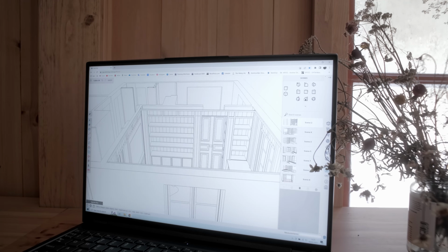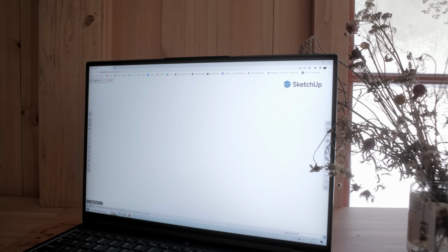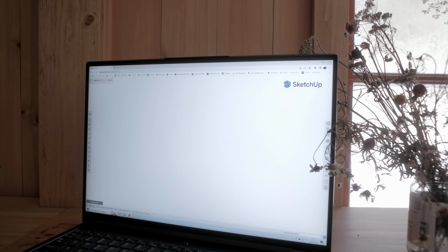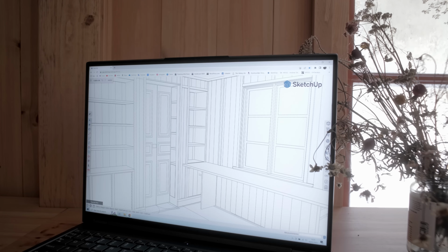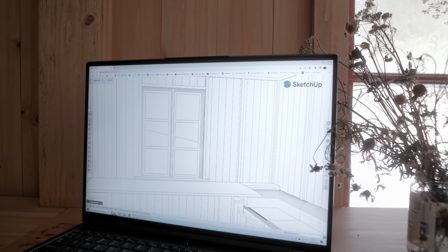And that's why I want to keep the materiality very basic, but I do want to create a little bit of interest, and I am thinking about, for example, having the bookcase in a different material, but what that could be, I have no idea. A different material or a different stain, maybe?